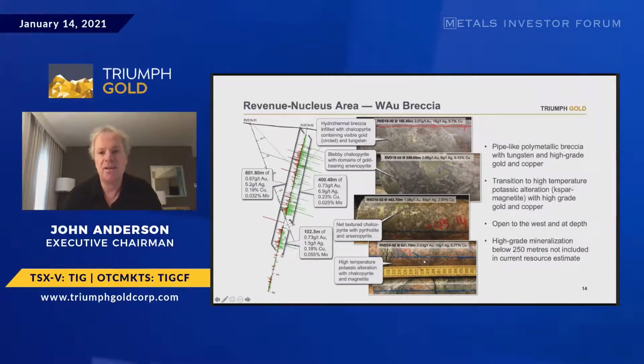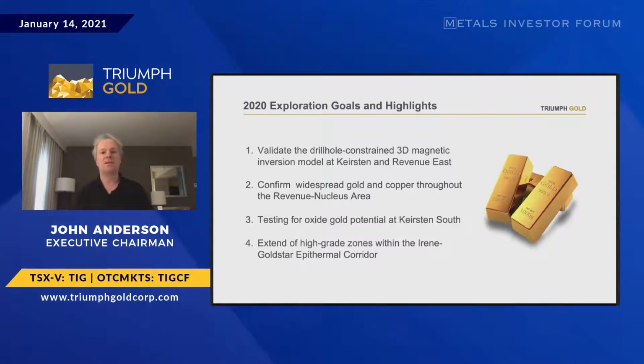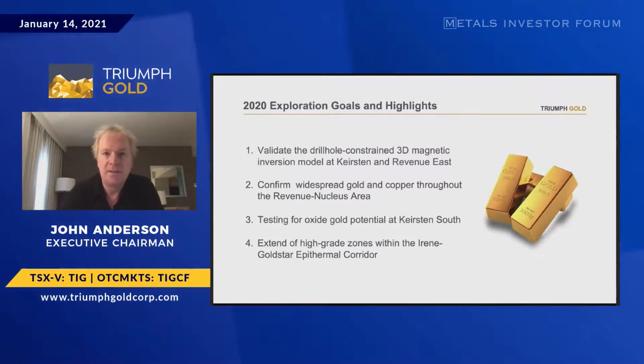And we know we tagged into it because of the type of geology we hit down below. We hit this really high temperature potassic altered rock full of magnetite and chalcopyrite. So we know we're pretty close to this thing. And that inverse magnetic survey essentially explained that. This year, what we did was we wanted to validate that 3D constrained model. We think we've done that.